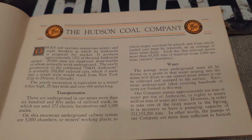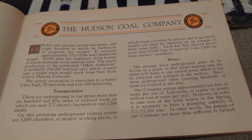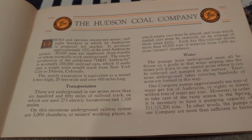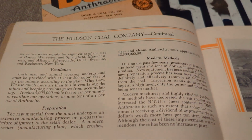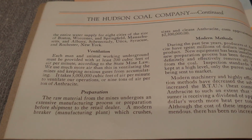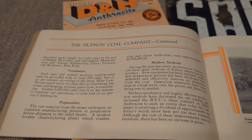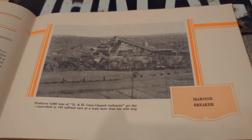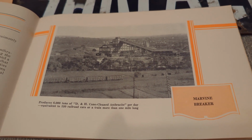1931. Great Britain printed. That's interesting. If you're interested in reading this portion, just pause it. Sorry for jerking the camera there. And again, just pause that and read it. Marvine Breaker. I think I'm saying that right. 6,000 tons of D&H cone-cleaned anthracite.